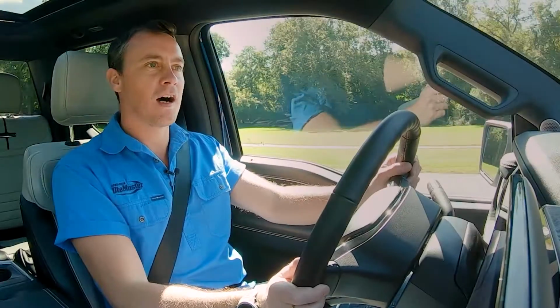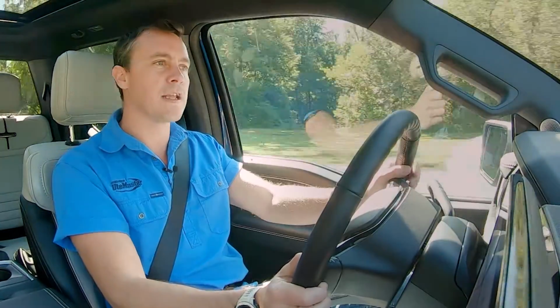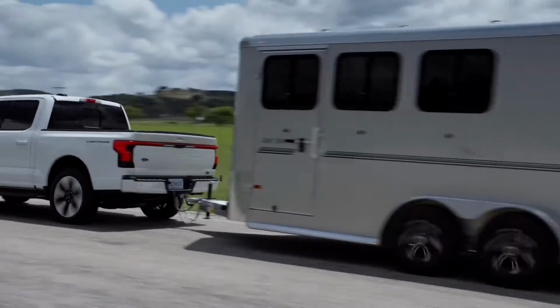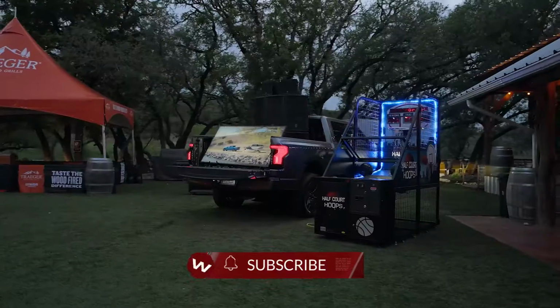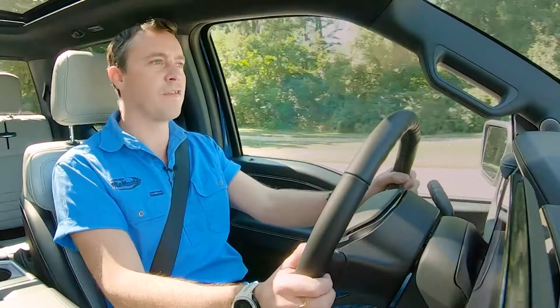Spending some time in this car on US turf reminds me of the words of a former Prime Minister who, let's be honest, is probably best forgotten. He said, electric vehicles, they're never going to tow anything, they're slow, they'll be terrible for tradies, and they're going to ruin the weekend. Well, if I ever had a one-on-one with him, I would say, the Ford F-150 Lightning. Enough said.